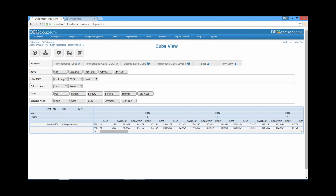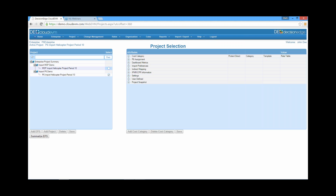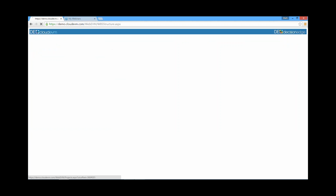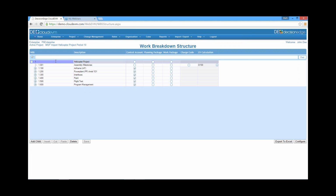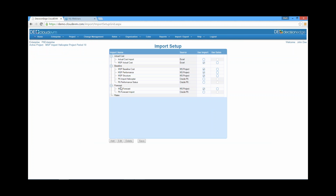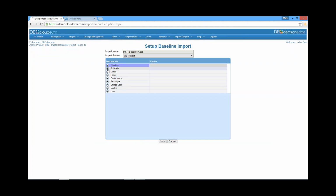In the case of Microsoft Project now, I'm going to go to my Microsoft Project file. And in this case, okay, make sure there's no data in here as well. Okay, now this is different with Microsoft Project. It's the same mapping process, right? So when I do my import setup, I've got a baseline cost mapping, for instance. It's a bit different because there are different fields coming in from Microsoft Project and P6.